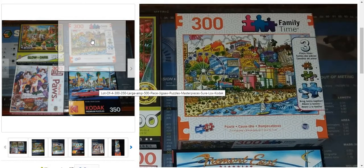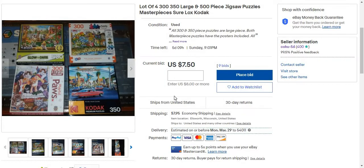And then you've got this Family Time puzzle. It's 3 different pieces, large, medium, and small. It's a Ferris wheel scene with a boat and the beach. You can see the pier right there, and the city in the background. It's at $7.50 plus shipping right now.